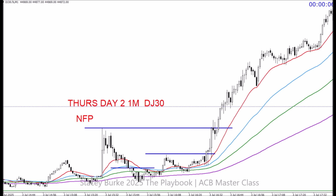Non-farm payrolls dumping down, coiling sideways into the open. This is a 1 minute chart. We can use a 1 minute chart because this is an hour after non-farm payrolls, a high impact major red news release.